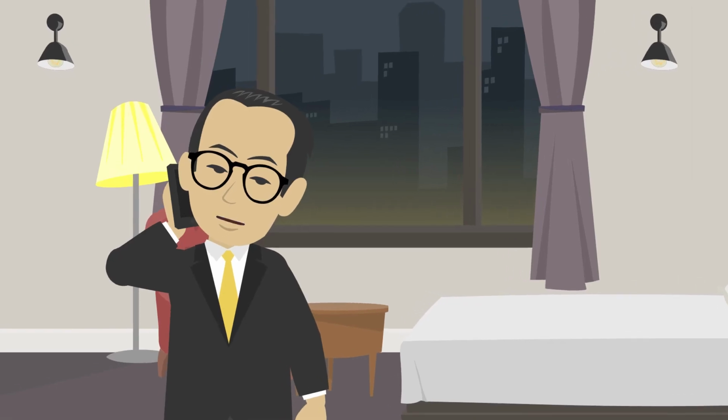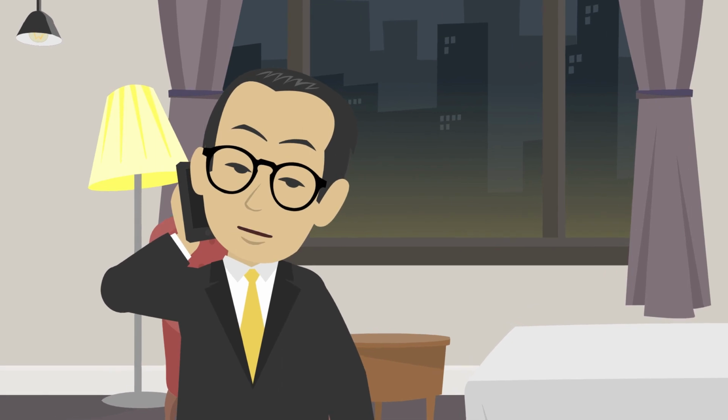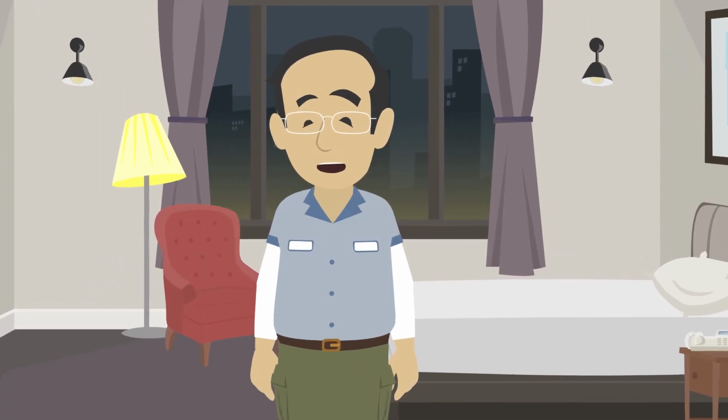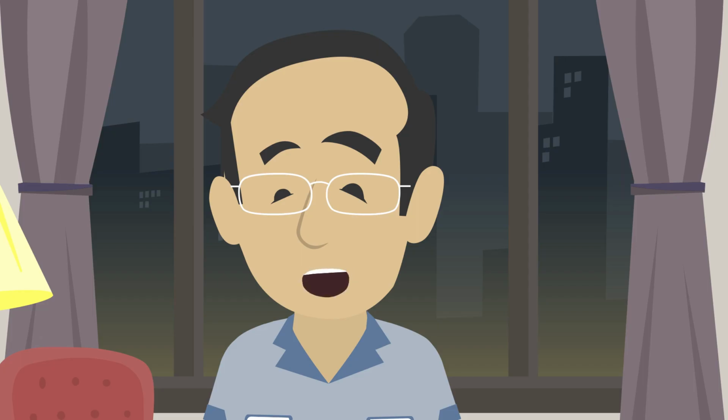The safe in my room is not working. Can you please send someone to fix it? Have your guests ever complained of a safe not working in the hotel room? A hotel safe not working can be frustrating for guests, but there are several common causes for this issue.